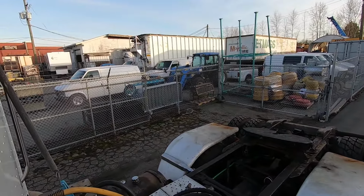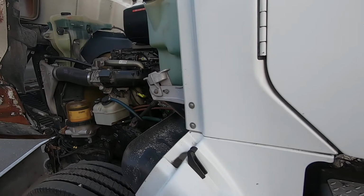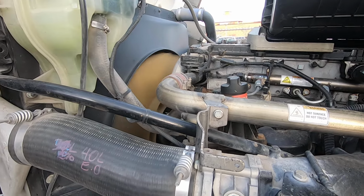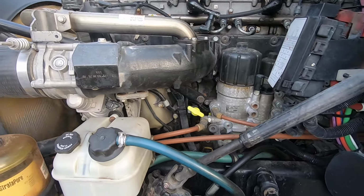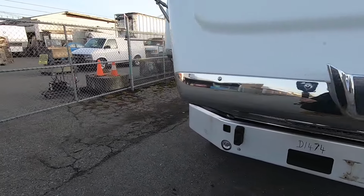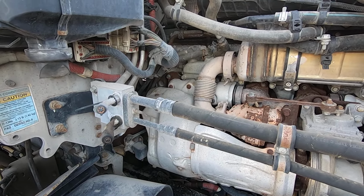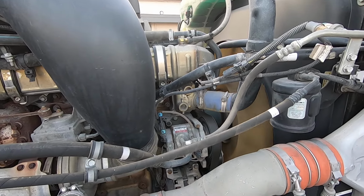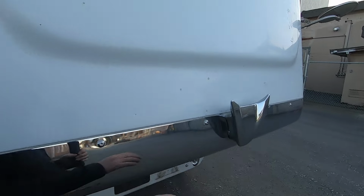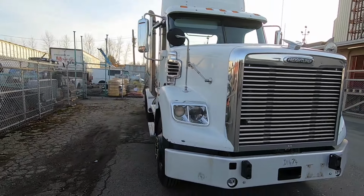Of course, there's a bunch of other stuff selling in the auction there. That loader, those vans, there's the trailer. So there you go. Then I'll wander over to the far side, let you listen to that side. And now I'll put the hood down so you can see what she looks like. There you go.